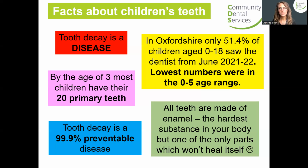In Oxfordshire, just over half of the children saw a dentist from June 21 to June 22, and the lowest numbers were in the 0 to 5 age range. Obviously, there are lots of barriers to going to the dentist. We're just moving out of a pandemic, so there has been a knock-on effect on how easy it is to see the dentist, and also on the number of dentists taking on NHS patients. So we know that's a problem.